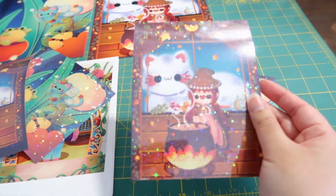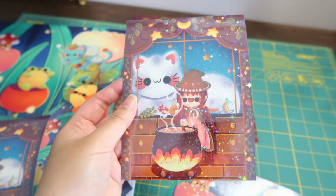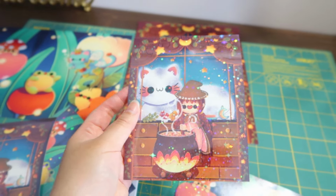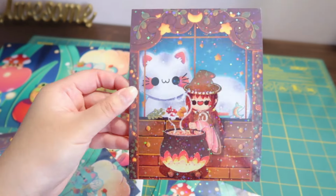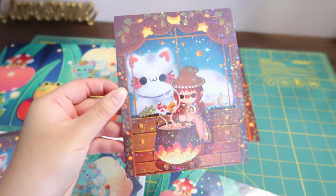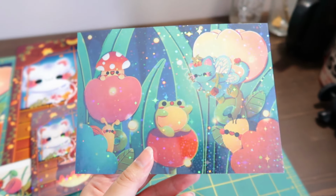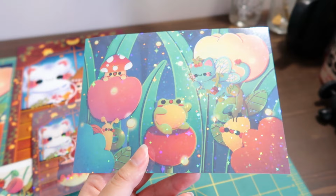These have sparkle laminate on top of it, and I was trying to figure out which one of these two I would turn into a holographic print. My husband likes this one, and I think my husband might be right because I think there's a lot going on with this one, and for this one there's a lot more gaps, so I feel like you can appreciate the holographic sparkle laminate more.